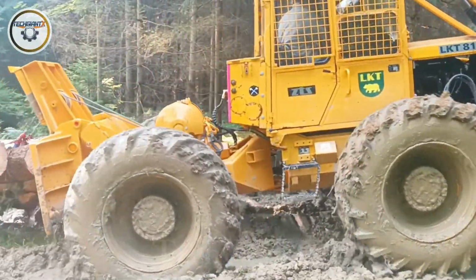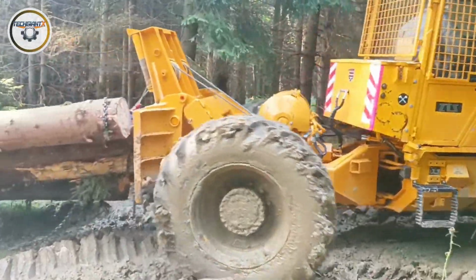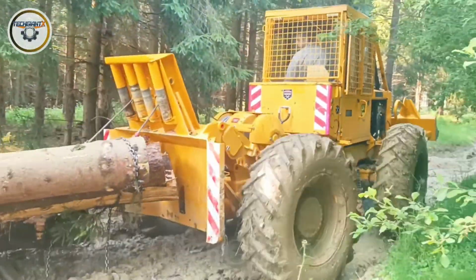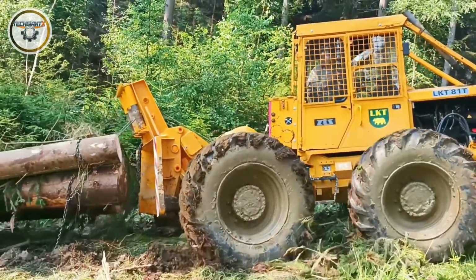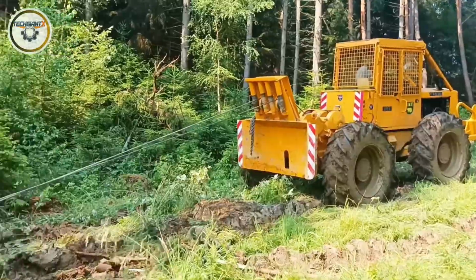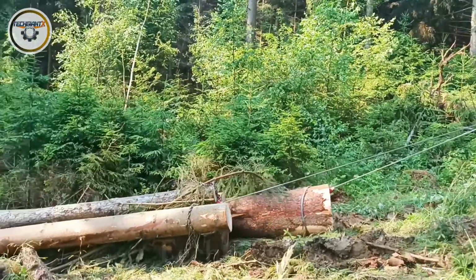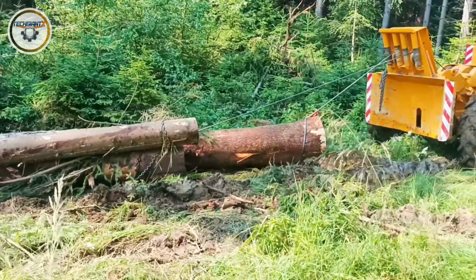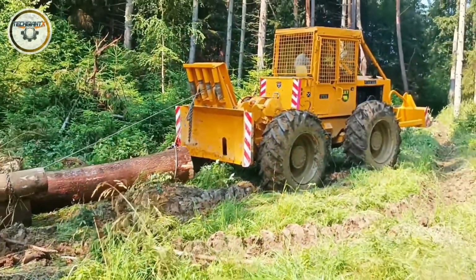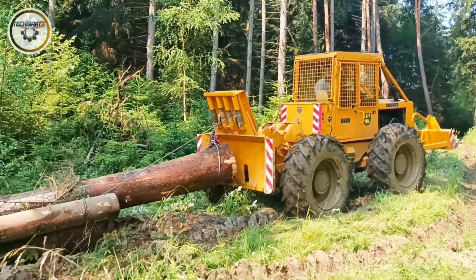Can you believe it? The LKT-81 just pulled a massive 20 cubic meter log. That's right, folks. That's 3 times the normal capacity. This machine is a beast, built to last and withstand the toughest of challenges. What do you think of the LKT-81? It's just awesome, right?